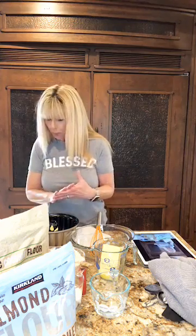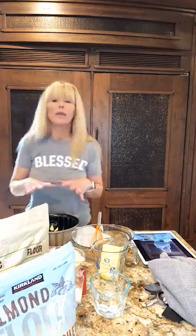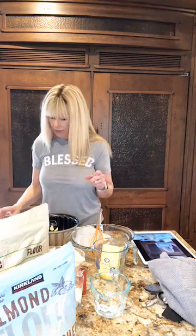Five large eggs at room temperature. We're gonna use vanilla, heavy whipping cream. I only use organic, so I have organic whipping cream from Trader Joe's. It's the only thing, because I don't want the carrageenan in it. And water. And then we're gonna make a butter, then we're gonna make a glaze, and then we're gonna cook it at 325 degrees for 50 to 60 minutes.